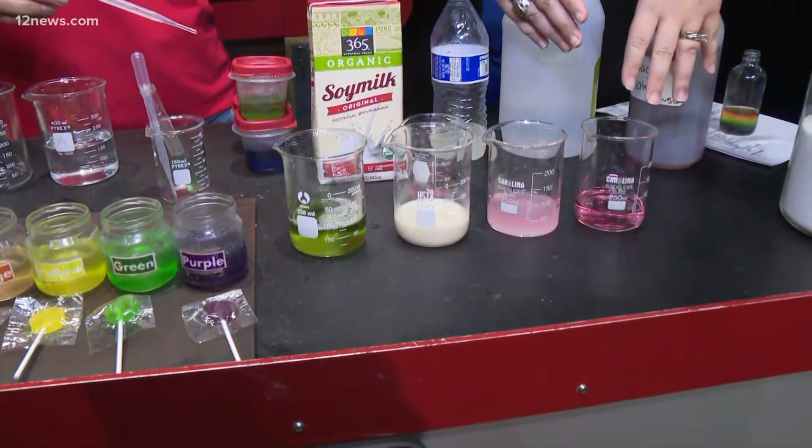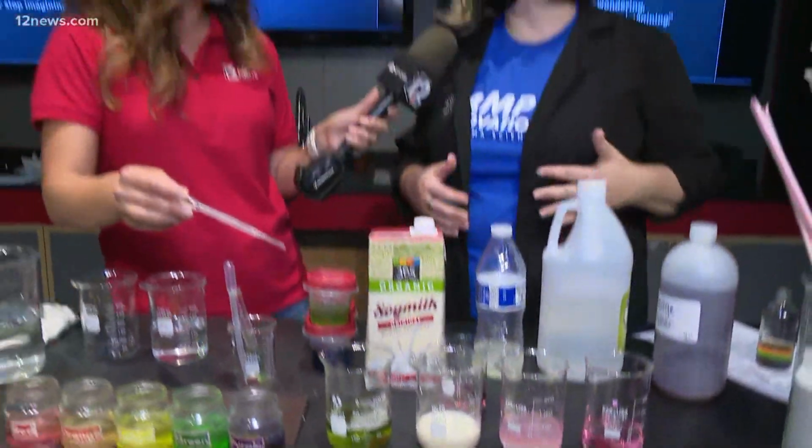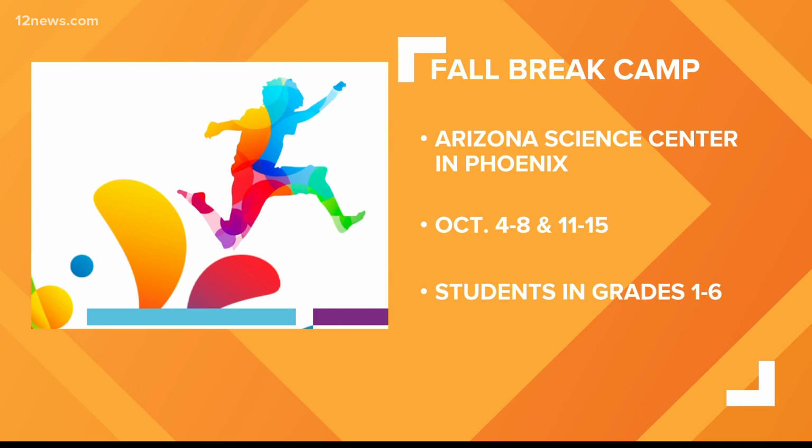So we've got our lighter purples down here, our acids, all the way into our bases, which will really change color. And again, our kids will have a chance to play with different foods, and thinking of candies that'll get dissolved into water, and we can play with that acid-base reaction. How cool. And I love that you get to make guesses as you're going through to kind of make your hypothesis and see if it comes out or not. So really quickly, tell us when the camp is and who's invited.